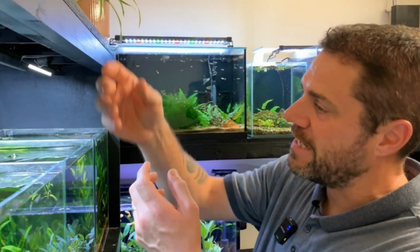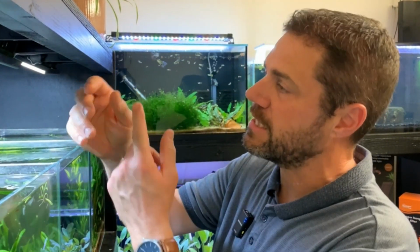If you run a hang-on back filter or a canister filter, then you do need to ensure you put a sponge over the intake, because those filters have an intake to draw in the water. They typically have a strainer over that stops fish getting sucked in, but those strainers will do absolutely nothing to stop shrimp, and especially baby shrimp, from being sucked into the motor, where they typically perish.